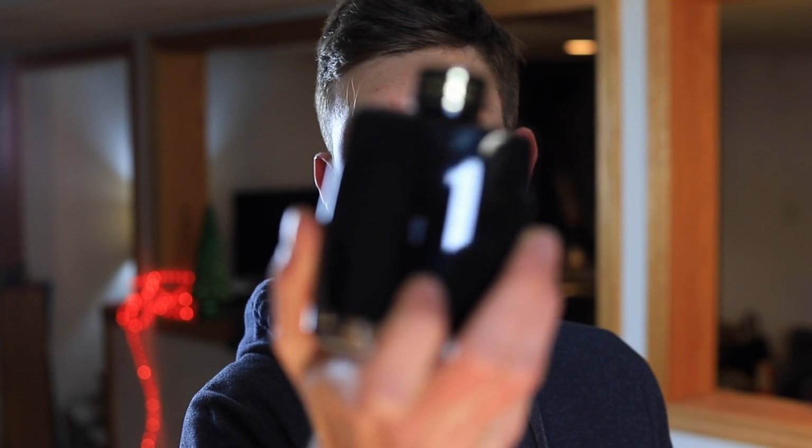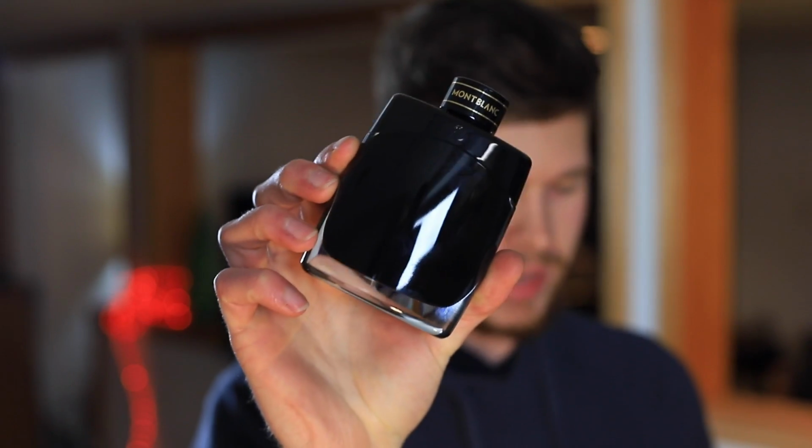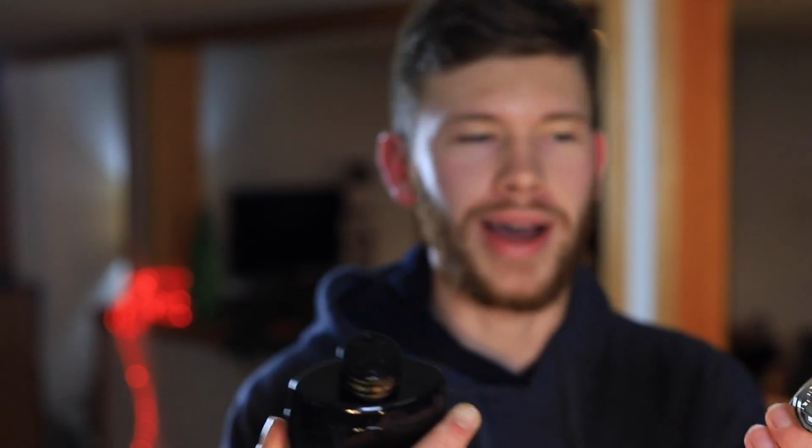So today we're going to be checking out the new Montblanc Legend Eau de Parfum. I'm going to tell you how this one smells, how it performs, when you can wear it, and ultimately if I think it's worth picking up and how it compares to the OG, the Eau de Toilette version, which has been out for quite some time now, and of course everyone knows Montblanc Legend.